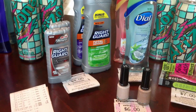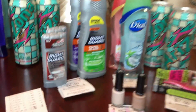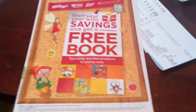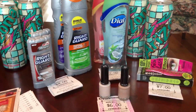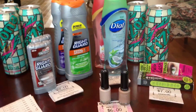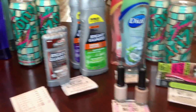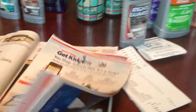And then I did the Right Guard deal. They had the deodorant coupon in the circulars this weekend in our mail-in circulars. They did not come in our newspapers for some reason. I got 4 newspapers today. I did too. And so did Jamie. We both checked every single insert. The Right Guard coupons are not in there. If you give me that insert back, I'll show you where they were. And like I said, they came in the mail with the rest of my stuff.